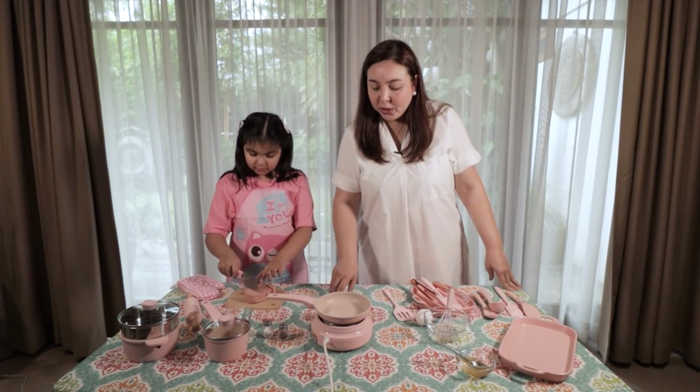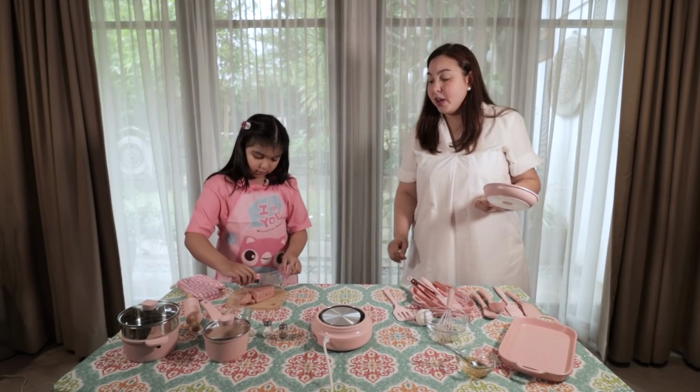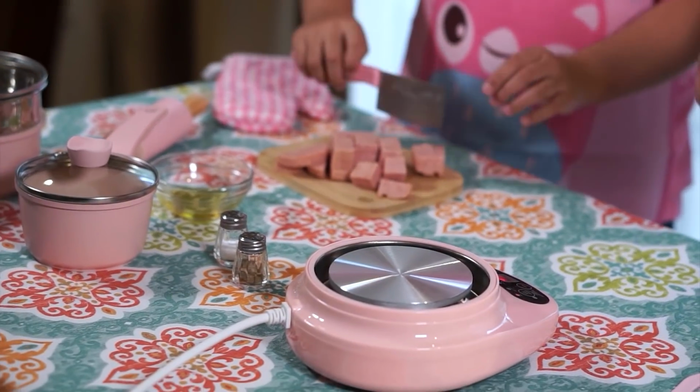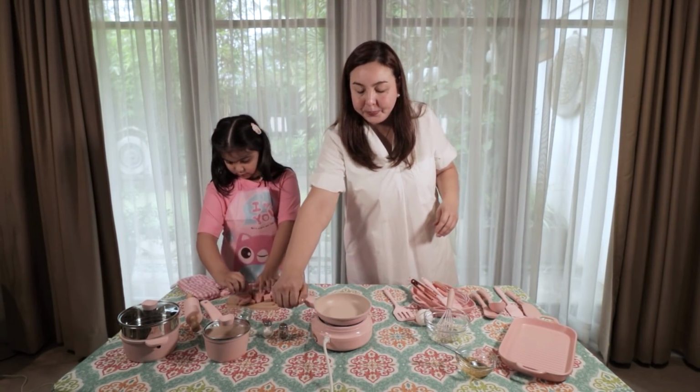So I'm going to put this on. Look, okay. We're just gonna wait for it to heat. Okay, so Erich, you're gonna fry some spam for me and scrambled eggs. Be careful. Again, you have to supervise your kids. We're heating this up. Cute, right?